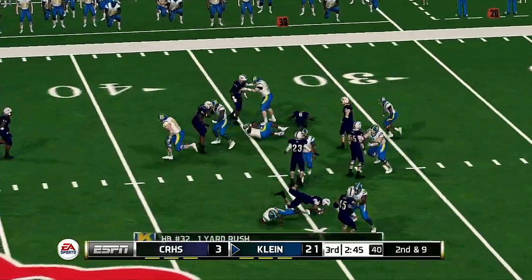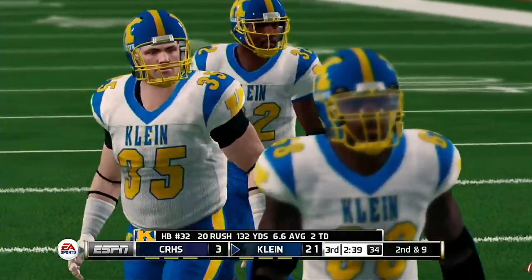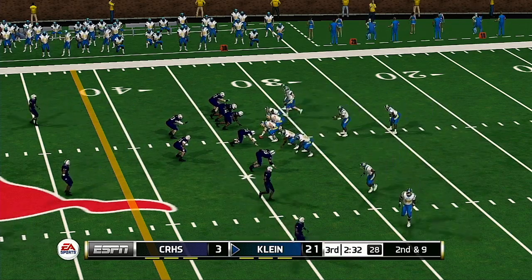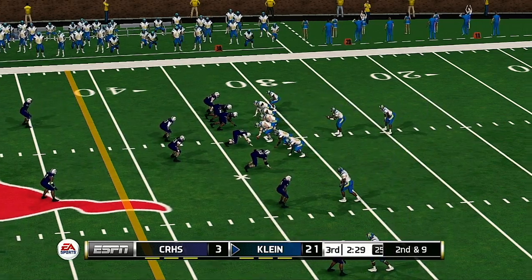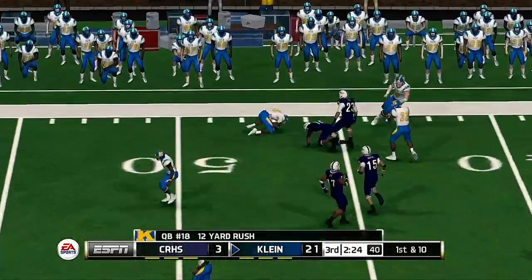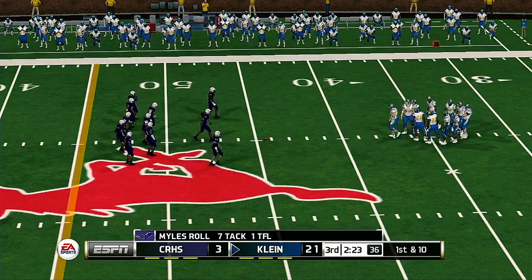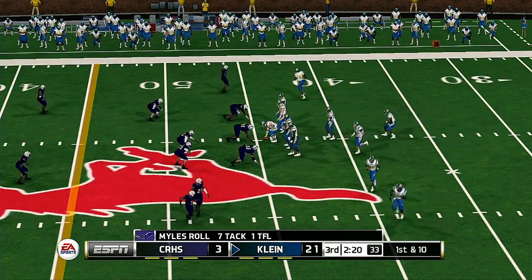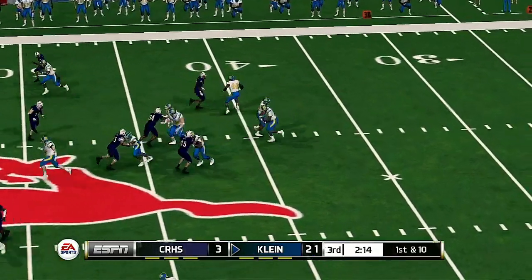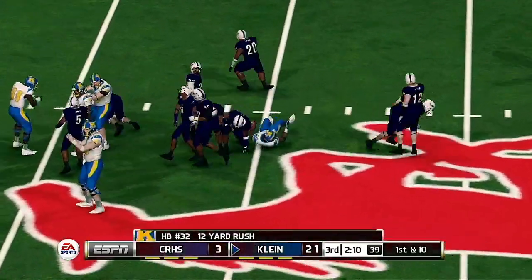Gets out to about the 32-yard line. Brings up second and nine. From their own 32-yard line, second down. They'll bring him down at the 44-yard line. Gets out to about the 44-yard line.